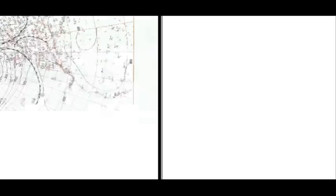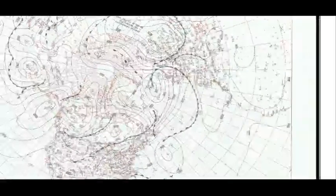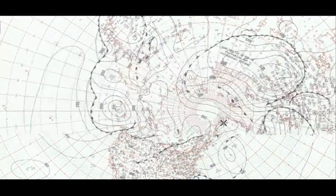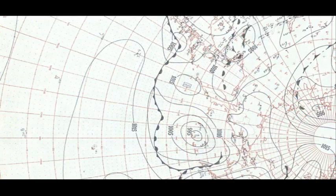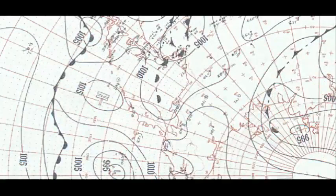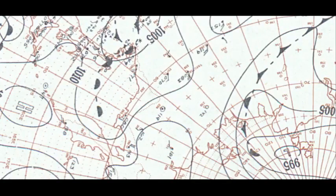Now, as soon as this one finishes loading, let me bring this up. This is a weather chart from 1942, I believe. Yeah, this is a hemispheric chart. Okay, September 1st, 1942. So this is right during the middle of World War II here. So let me zoom this in.